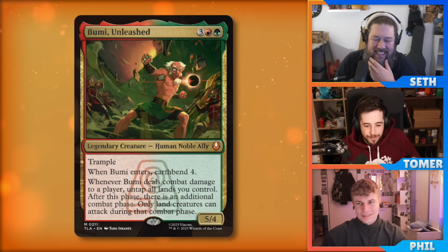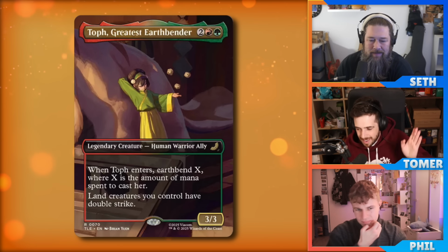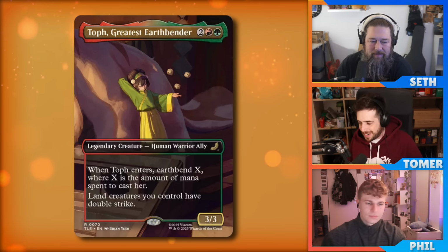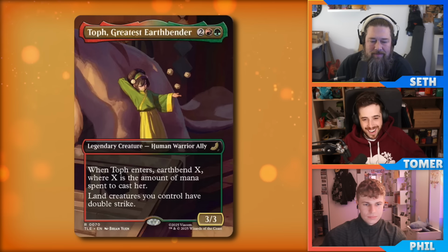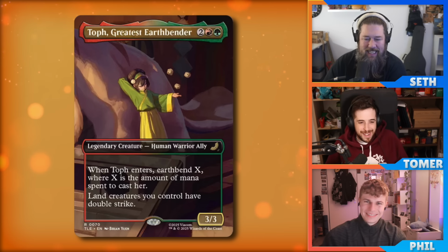There was a Toph from the Avatar set that ETBs, makes earthbends, and gives all your lands double strike. I change it. No Bumi, I just go for the double strike one. But stop trying to break it. Tomer, if you wanna have a fair deck in Magic, just play that deck.